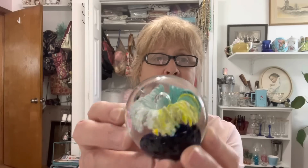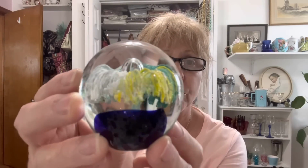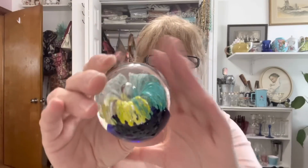Let's see. I did get this beautiful paperweight. Oh my goodness, look at that. With the cobalt blue in the bottom. Oh, I love it. It's beautiful. I got some glass veggies. We got a green and a red pepper. Got an apple. A pumpkin, and they're all in excellent condition. I think this is a Golden Delicious apple.